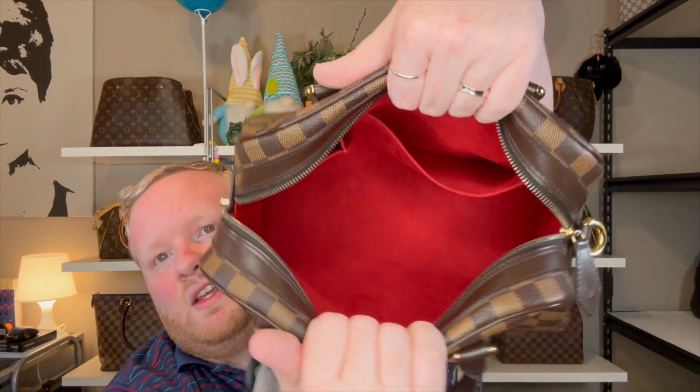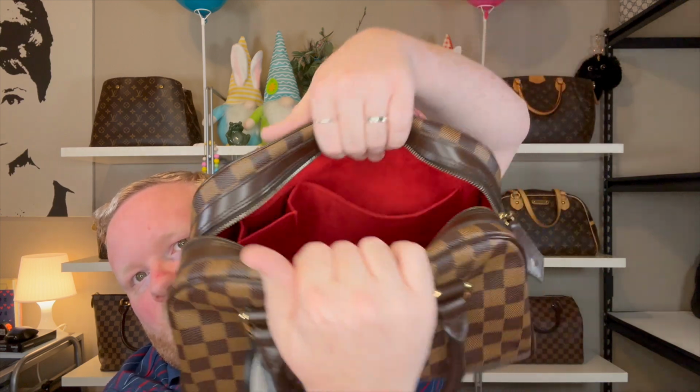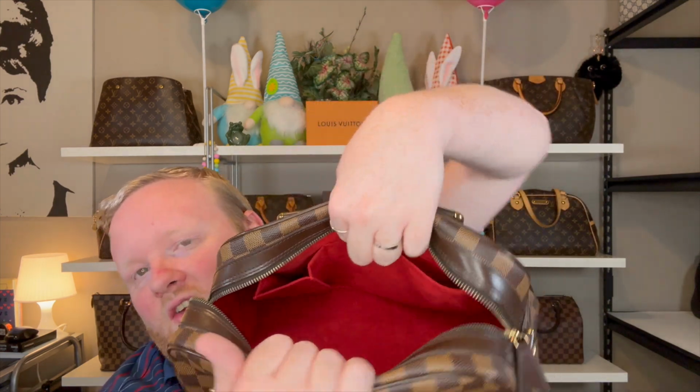It's not bad. It almost has a very faint floral scent. So I don't think it's bad. It could just be old. Who knows? But inside, it is the red microfiber with the old cell phone pocket and then a regular slip pocket and then nothing over here. This bag, I believe, is from 2003. I could be wrong. But look how gorgeous this is.